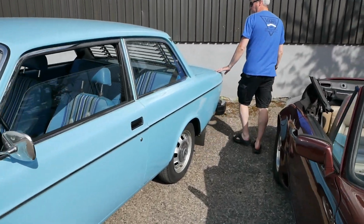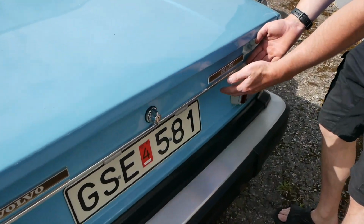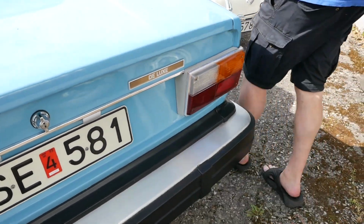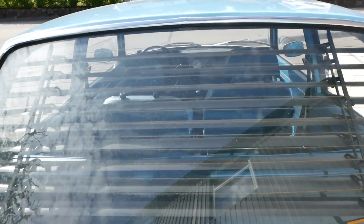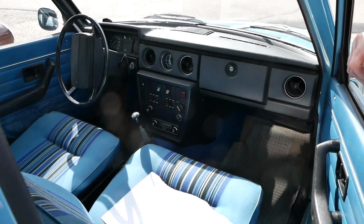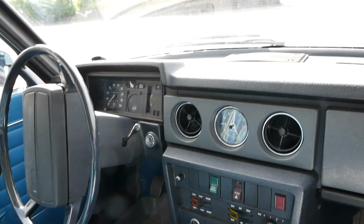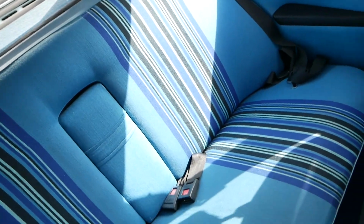And this one's got some period features, as it is the Deluxe. That's the important badge then, isn't it? Yeah, and you've got these blinds, 70s style. Very nice. And let's see what we get for a Deluxe. Yeah, let's have a look at the Deluxe features. You're going to get a clock. You're going to get, yeah, maybe some more ashtrays. I don't really know. You got back seat supports and stuff like that. So I mean, not bad.